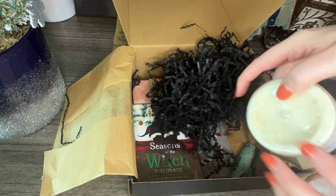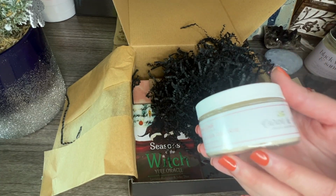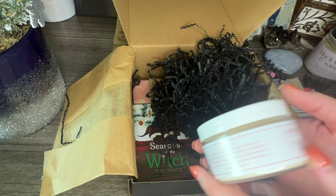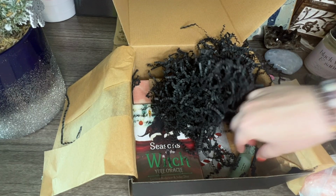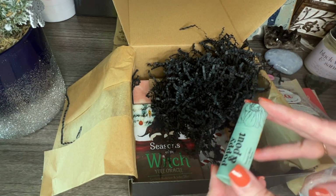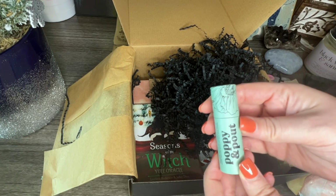Everything smells so good. Sugar cookie Sugar Scrub by Karen & Co. Bath and Body. So this is a sugar scrub that smells like sugar cookies. Oh my god, yes. Some lip balm. I could use some actually. I used to have like a surplus, and then all of a sudden I'm running low. So perfect. And this is so pretty, isn't this?